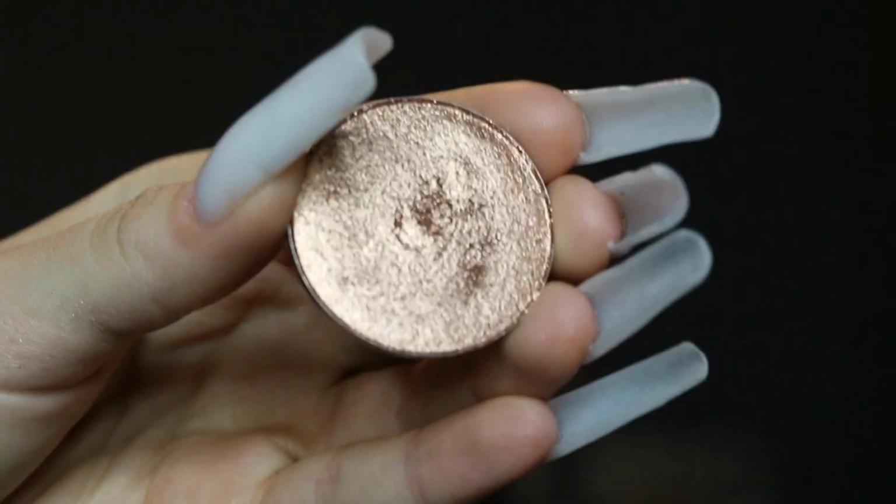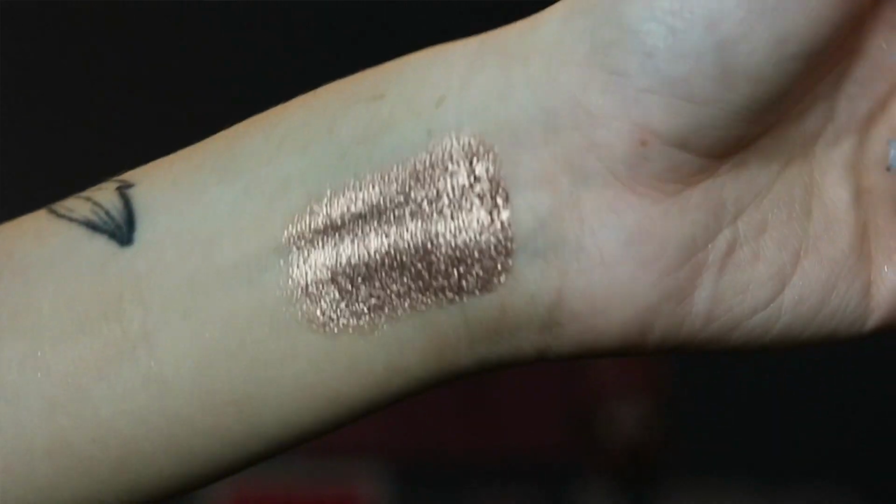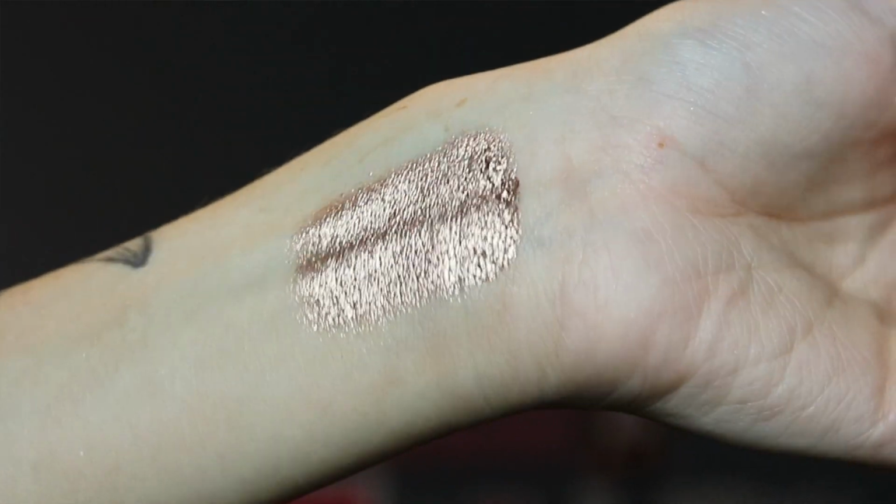We have three different Metallion shadows. So this one is Rose Gold. I don't even know if I would call it a rose gold, but it is a rose gold. It's just not as pink. It's more taupey, more of a taupe bronze. It has more of a cool tone, a lot like that Auric shadow. That's what it reminds me of, that rose gold Auric shadow.